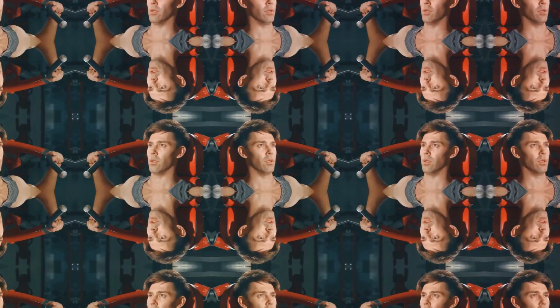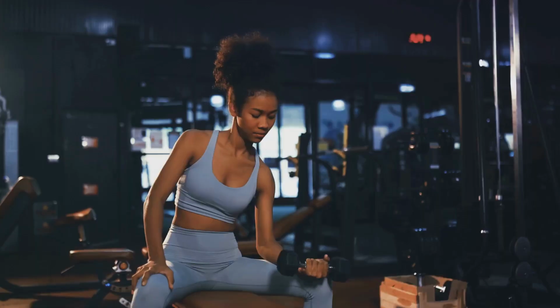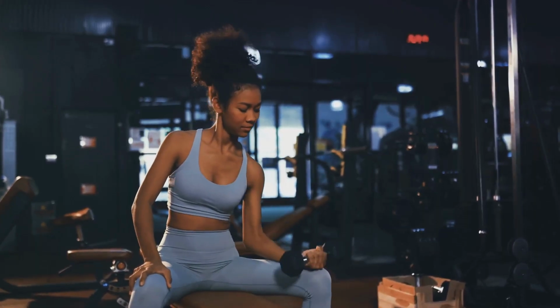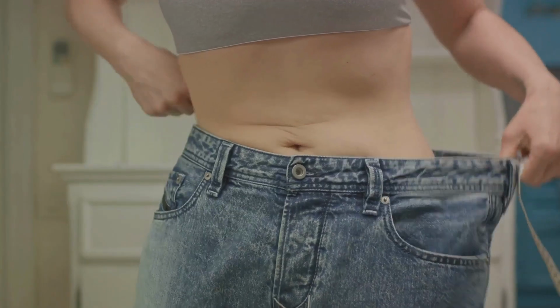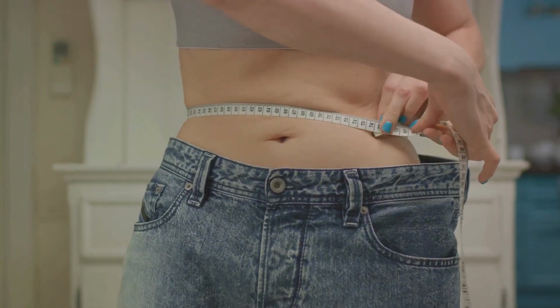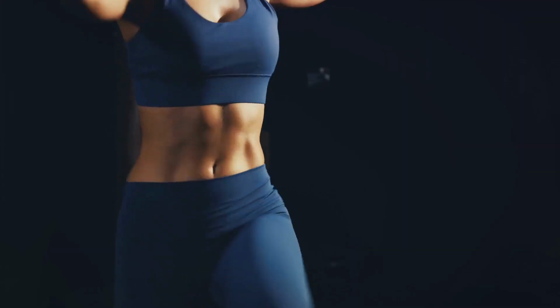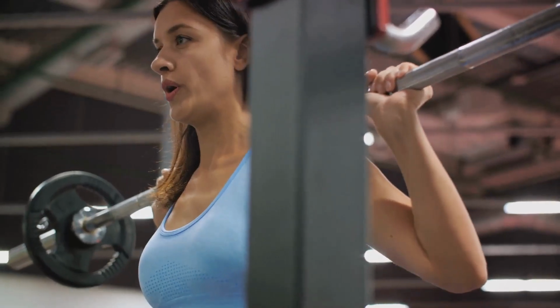Let's dive in. You might wonder how muscles and metabolism are related. Let's demystify that. Picture your body as a car. The more muscle you have, the more fuel you need to keep it running. That fuel, of course, is calories. Now here's the kicker. Muscle tissue, being more active, burns more calories than fat, even when you're at rest. We're talking 3 times as many. That's right, 3 times. So, the more muscle you pack on, the more calories you burn, day and night.